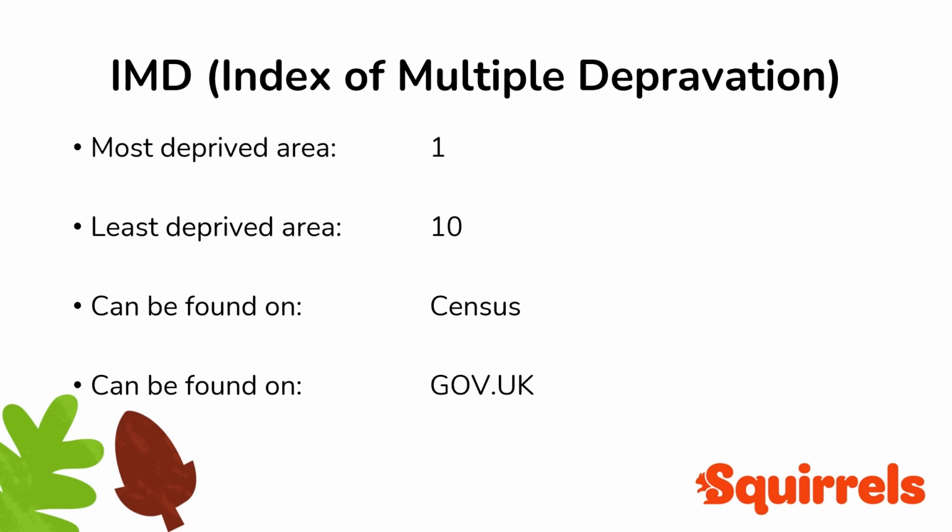The IMD status of each Scout group can be found on Census or at gov.uk, on the Ministry of Housing, Communities and Local Government web pages. Alternatively, if you send me an email, I will be able to let you know what IMD status your group is in.